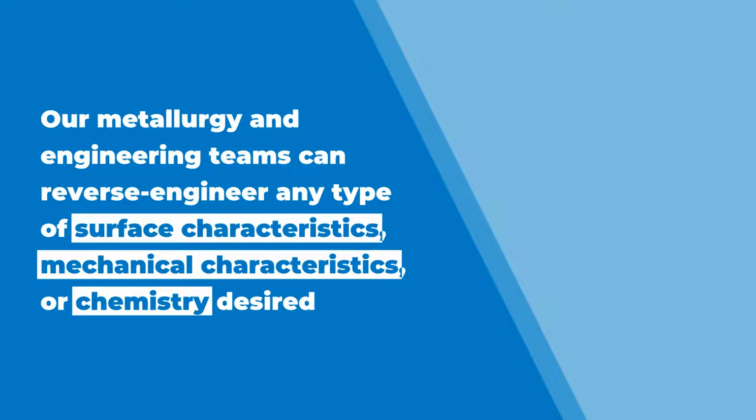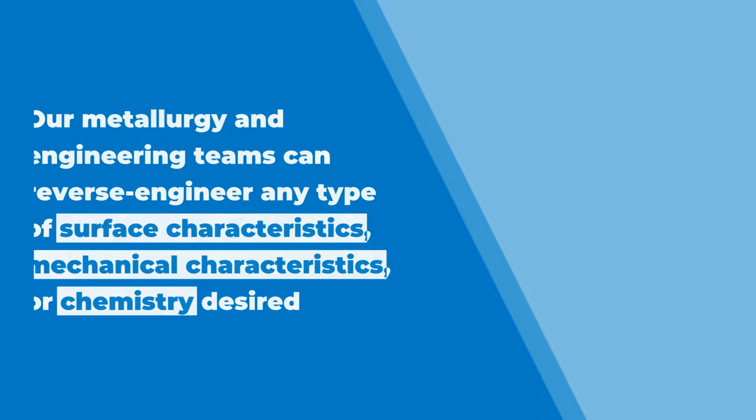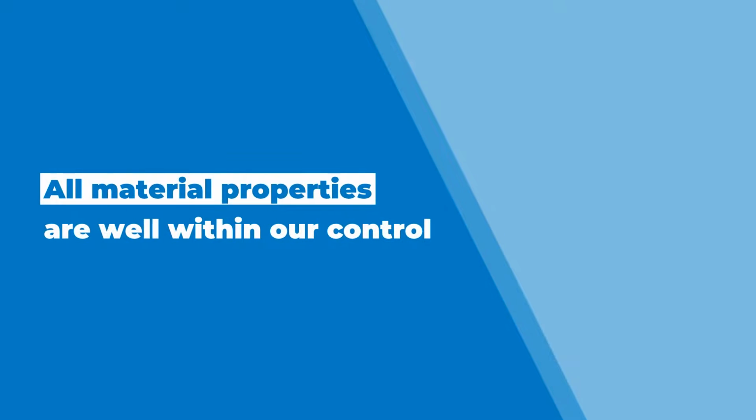but we control all of that in-house, and we're able to essentially reverse engineer any type of surface characteristics or even mechanical characteristics when a battery producer maybe has to build a stack of anodes and cathodes and then cut it somehow. The mechanical values, the actual tensile strength, the yield strength, the elongation, and the chemistry, which is controlled before that point, are all things that we're able to design experiments on and create routings for internally with our metallurgy and engineering groups. So it's surface roughness, but really all the material properties are well within control, just based on our own routing designs in-house.